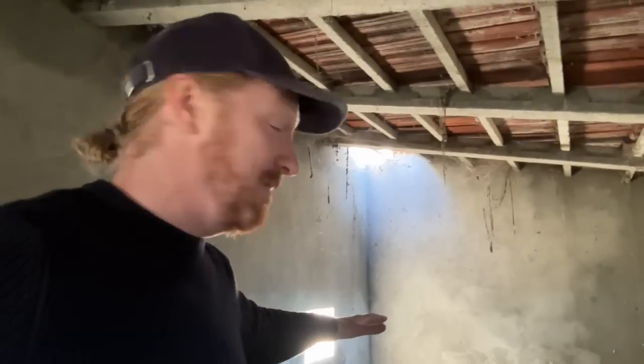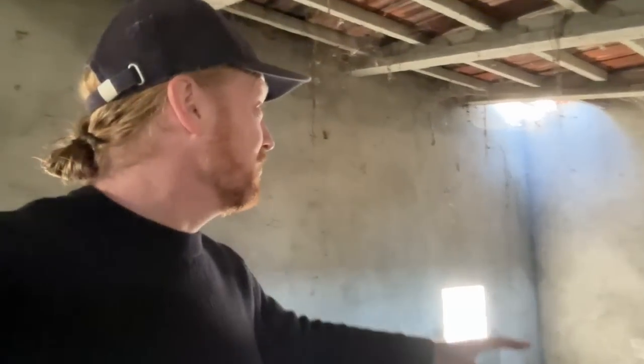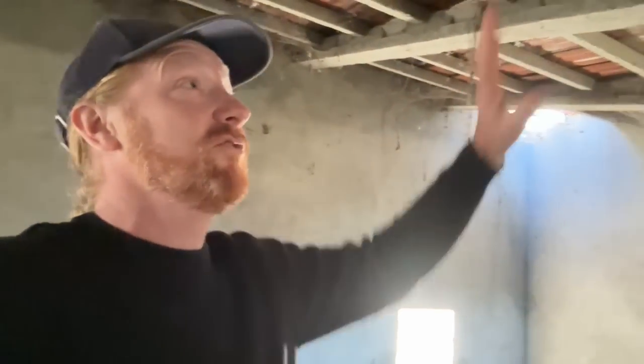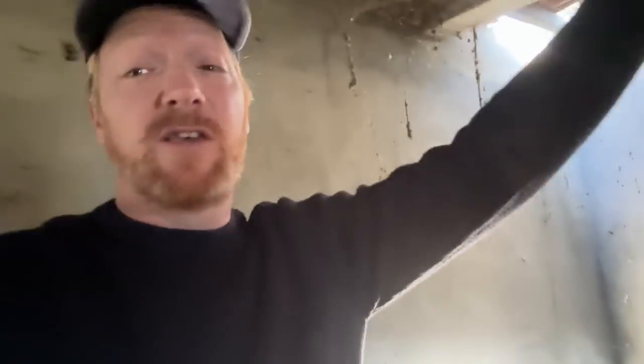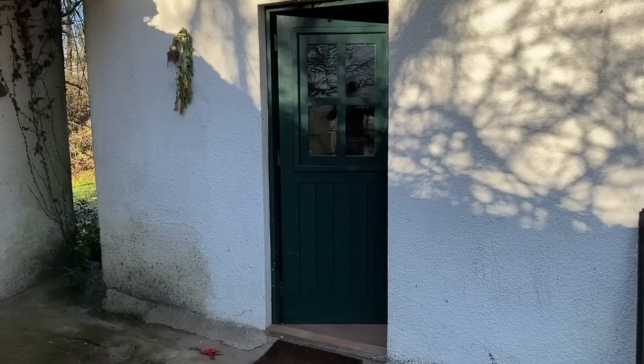And I think a scaffolding would be quite handy too. So we're going to need to build ourselves a little bit of scaffolding here. We'll get that sorted out so that it's not dangerous to take that roof off. And then we can start taking the tiles off from the inside, bit by bit, straight down.